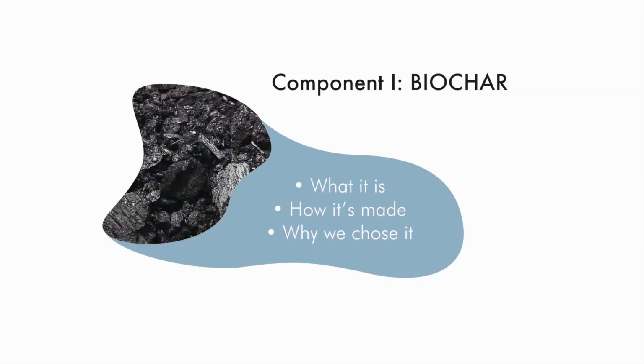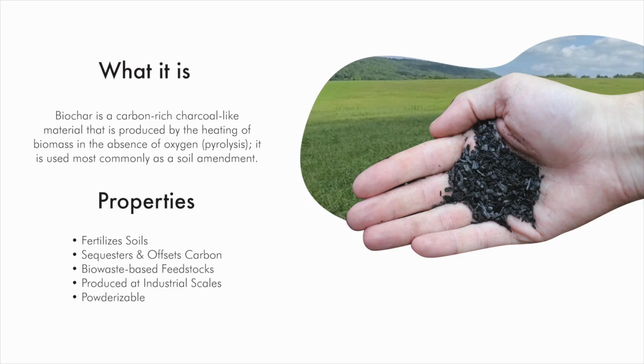Let's start with our first component, biochar. What is this exciting material? Biochar is a carbon-rich, charcoal-like material that is produced by the heating of biomass in the absence of oxygen. This is a process called pyrolysis, which we'll get more into later. Biochar has been used for centuries throughout history by indigenous and farming communities to fertilize soils. What's more is that it's made from bio-waste feedstocks, can be produced at industrial scales, and it stably stores carbon for thousands of years, even in a landfill.